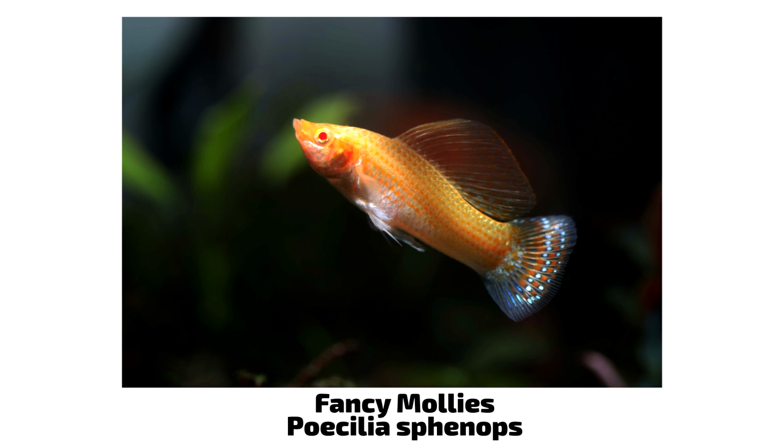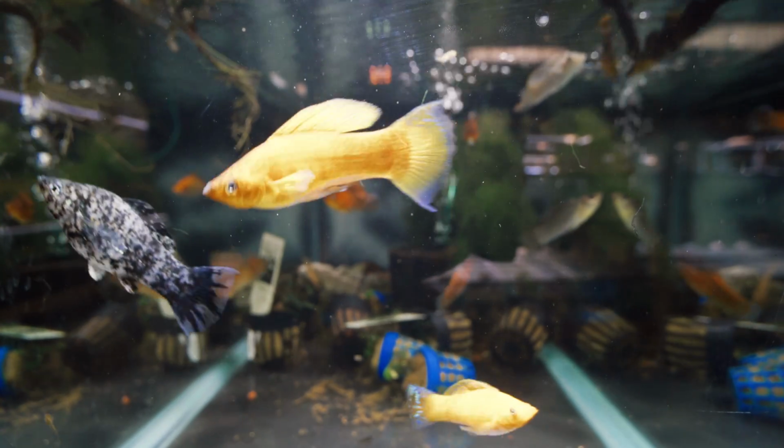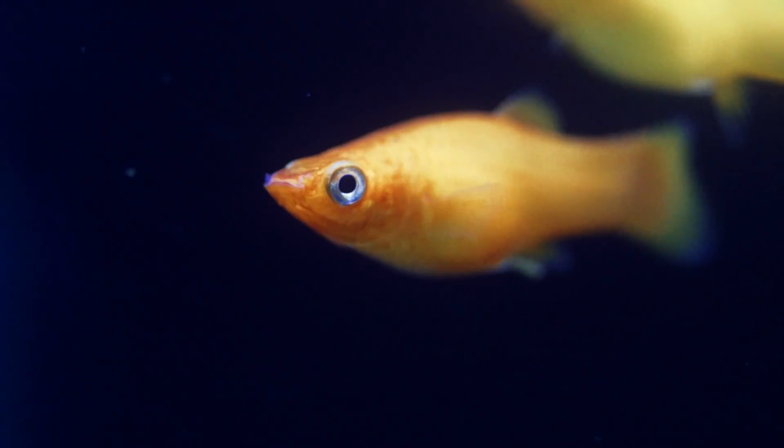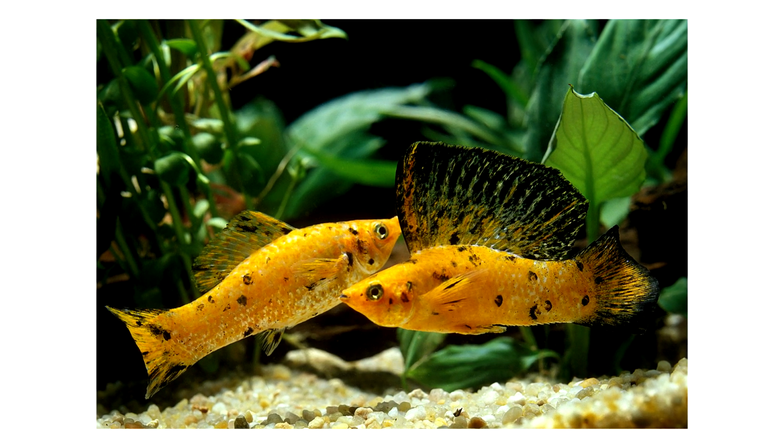Next up, Mollies. Now this is one that really you gotta have hard water and high pH. That is something I don't have, and it's really hard for me to doctor my water to even get it high enough. So I struggle with Mollies, and I don't have any Mollies, even though I love that they get so big. I love those sail fins on them. I love the variety of colors. I love that they're great algae eaters.